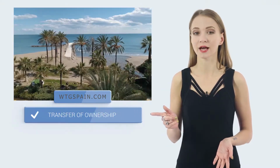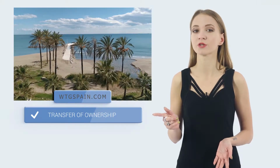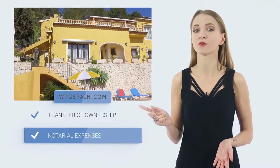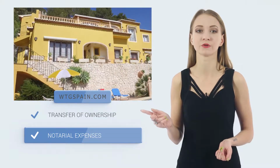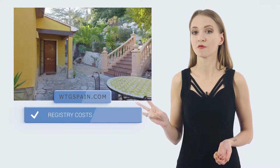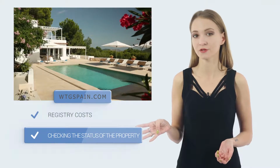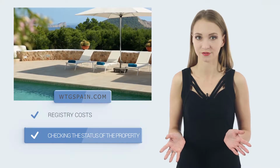So, to sum it up, here is a list of taxes and expenses related to the purchase of the secondary real estate in Spain. Transfer tax of ownership from 6 to 10% of the value of the property. Notarial expenses from 600 to 1,000 euros. Registry costs from 300 to 500 euros and expenses for checking the status of the property up to 10 euros.